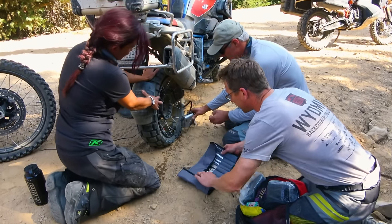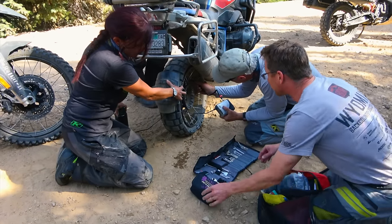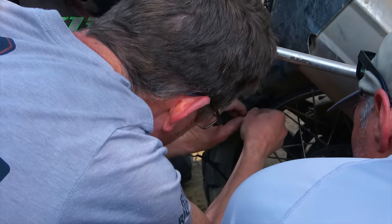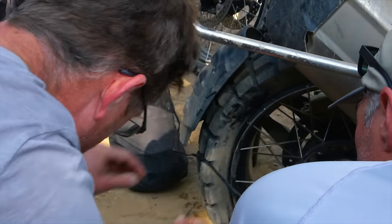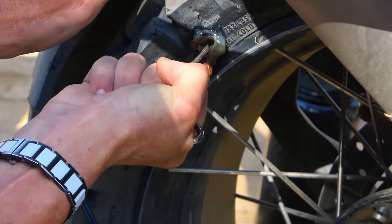So we're gonna get out our cruise tools kit and our Stop & Go plug kit, and we're gonna see if we can confirm that's the hole, and we're gonna try and plug it. So we put a snake and then we put one more on top. I think that's what you do. That's a gash. It's unstable.